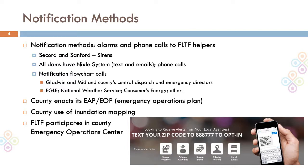We have a siren up at the Smallwood facility to warn the people on Radoff Road. These homes are at a very low elevation and get flooded quite frequently, so they're one of the first groups that get notified. We also have the same thing at Secord, where upstream, when you start getting high flows, the people along Lakeshore Drive seem to get flooded out early. So that is put into the plan and they are alerted early.